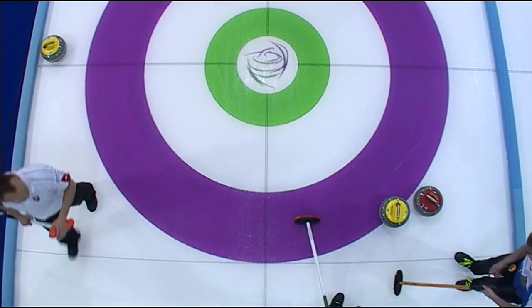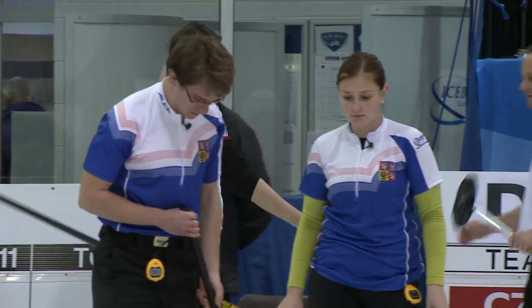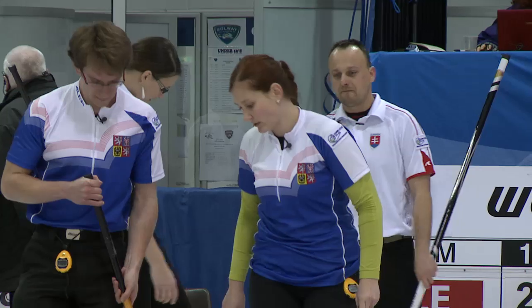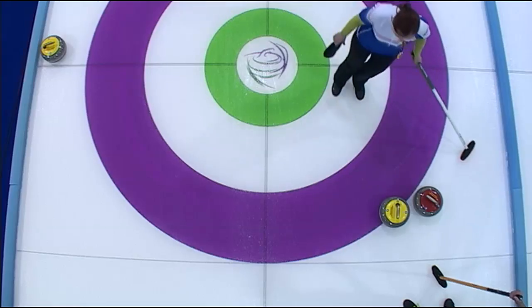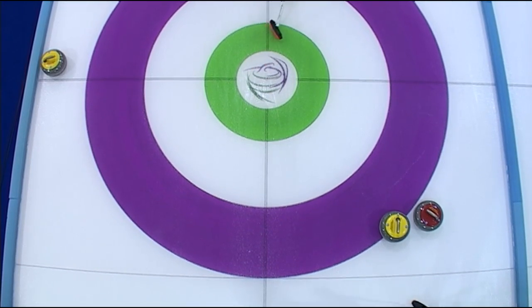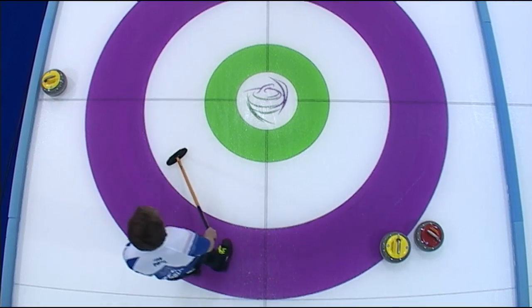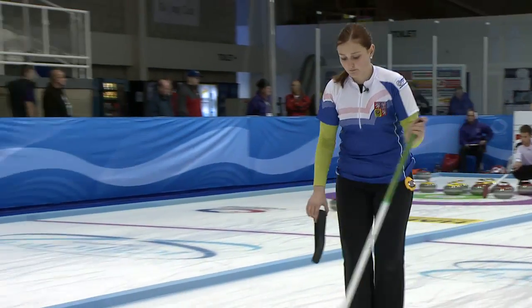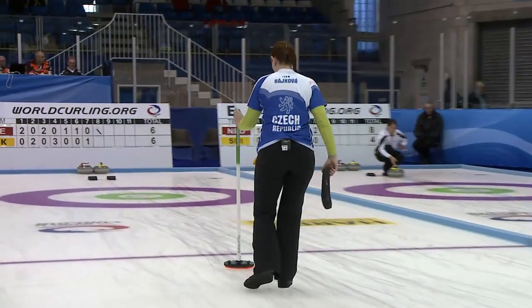Well, she did enough to hang around. Dobre. Trošičku rýchlejší, but I think Czech Republic should just draw here. Yes, for sure. Just a draw to the full 12-foot circle. The purple circle there being the 12-foot circle. Full draw to the 12-foot, and the Czech Republic will win this game.